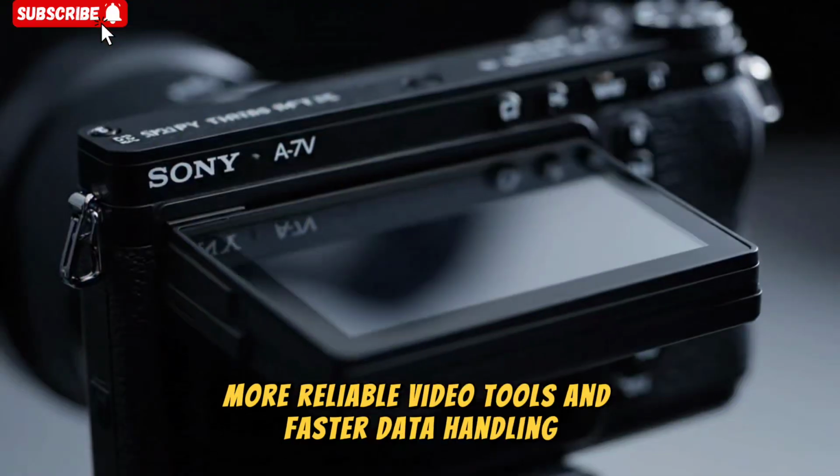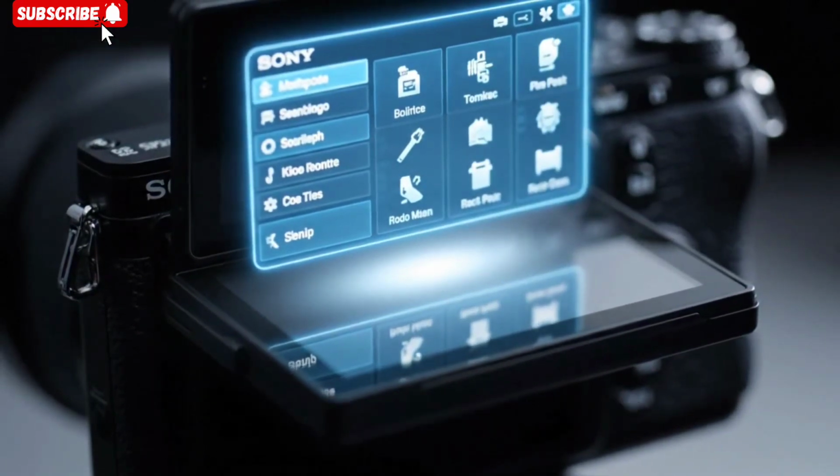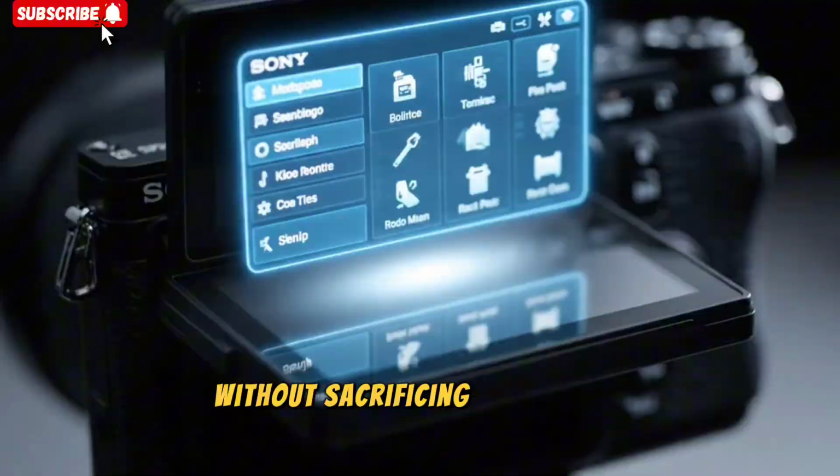and faster data handling. Against higher-end bodies like the A12, it could serve as a more compact, affordable alternative without sacrificing real-world performance.